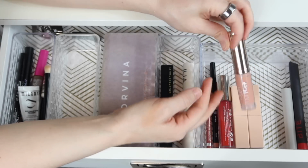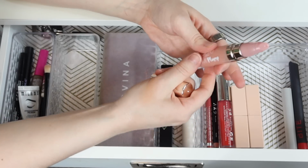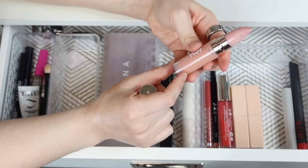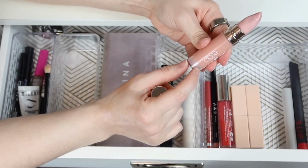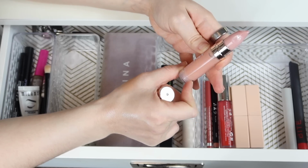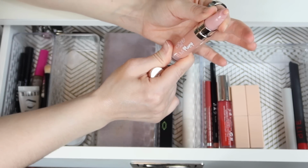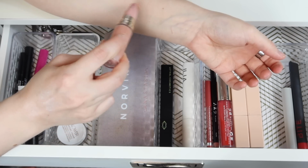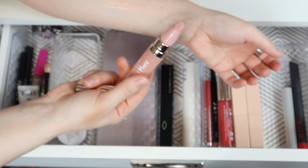This is the only other new thing in here. This is the Ciate London Pump Plump lip gloss. I used this for the first time yesterday. This has kind of a funny applicator. I don't mind it because I think this is an airless pump mechanism where this part here in the bottom is going to continually go up. And I love that in a lip product. You just press this down one or two times to get the product out. And I find that the tip does a pretty good job distributing the product without getting too messy. Yeah, I like this packaging more than I thought I would.